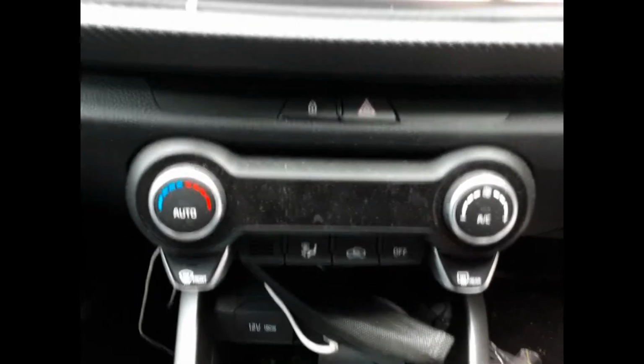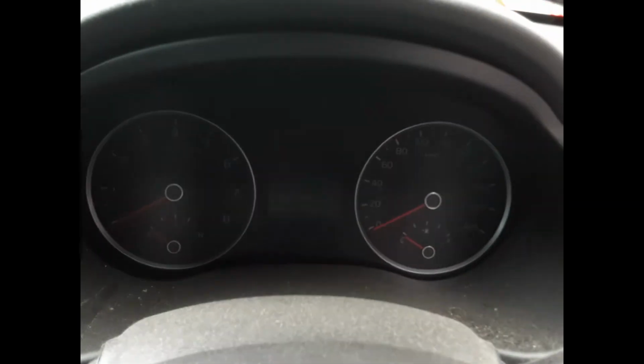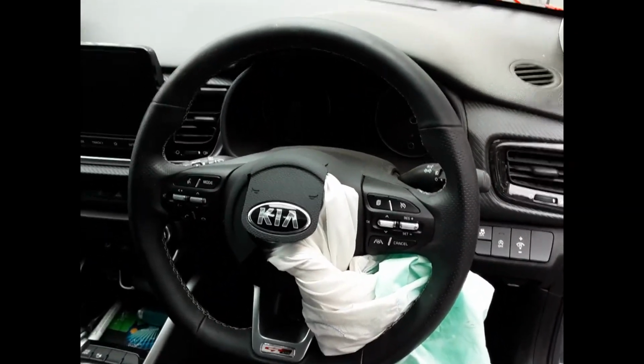Automatic type console, automatic gear shifter, heating controls, factory display screen, interior mirror, courtesy lamp, sunglass holder type, left hand sun visor, right hand sun visor, instrument cluster, and a tidy 3-spoke leather steering wheel with cruise, audio and phone buttons.